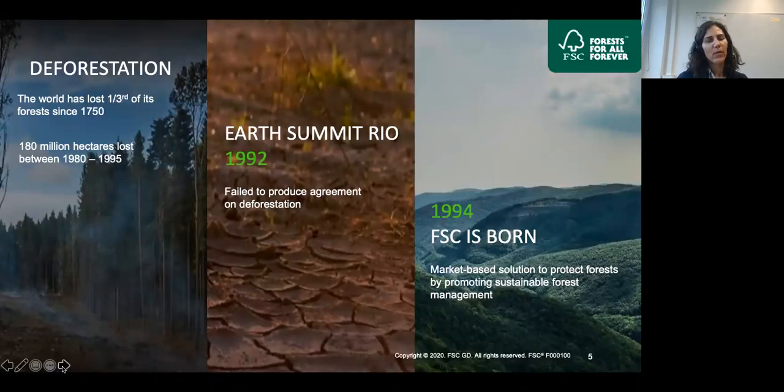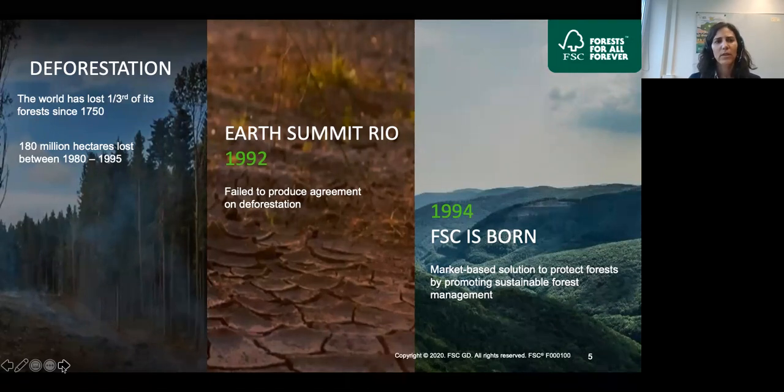So, as we all know, one of the greatest challenges that we're facing today is deforestation. Of course, this is not new. It dates back to the start of the Industrial Revolution back in the 18th century. And specifically between the decades of 1980 and 1990, this was exacerbated greatly. So when the Earth Summit in Rio de Janeiro took place, many were expecting there to be an agreement that would help us mitigate or stop deforestation. Unfortunately, that did not happen.